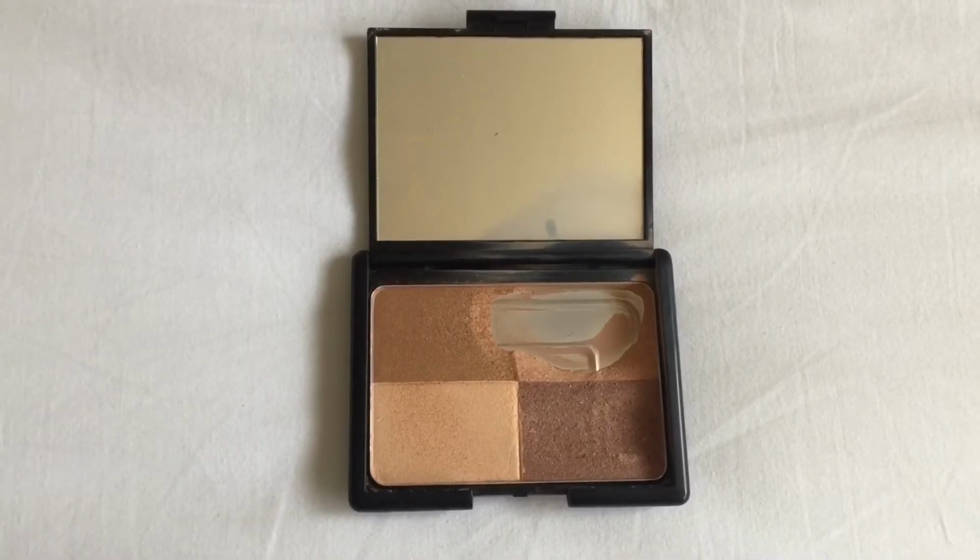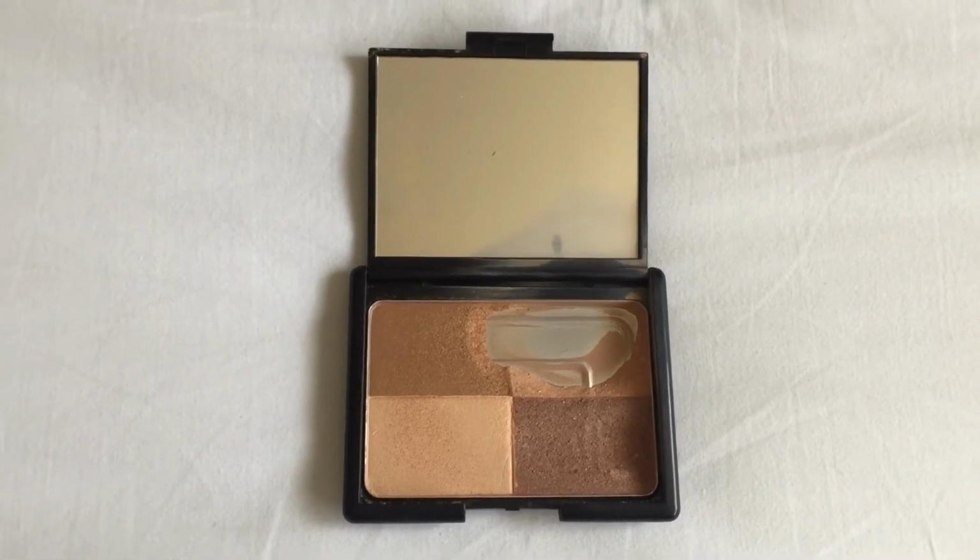The bronzer I use is the e.l.f. one. I really need to change up my bronzer. I know of super expensive bronzers. If you guys know any cool makeup that you like, please let me know in the comments. I've only been using this one up in the top corner and then the dark one for my contour, because the other two, I don't really use the yellow one. That's all that I have in my little container here.